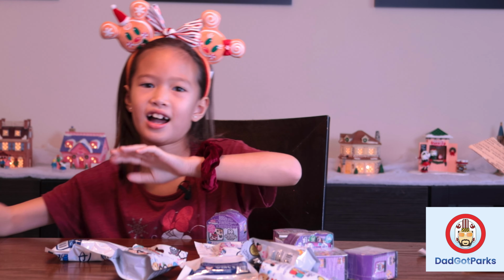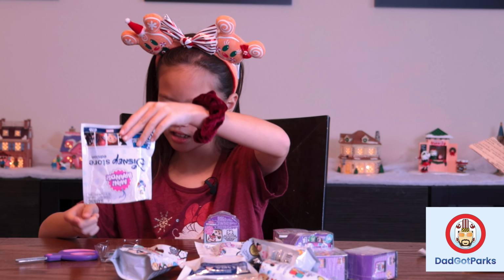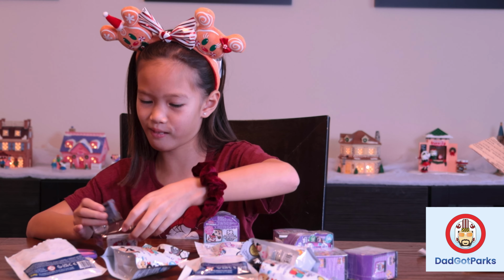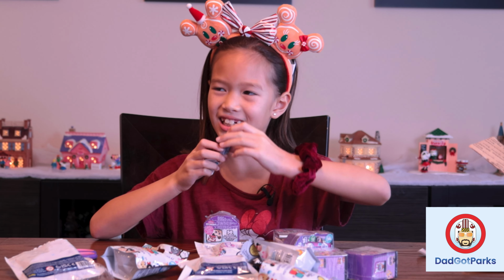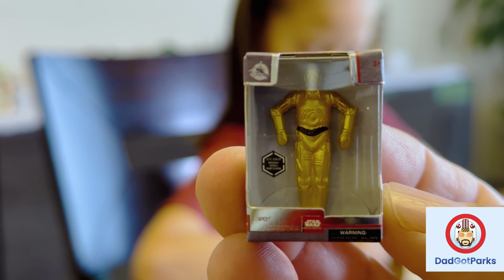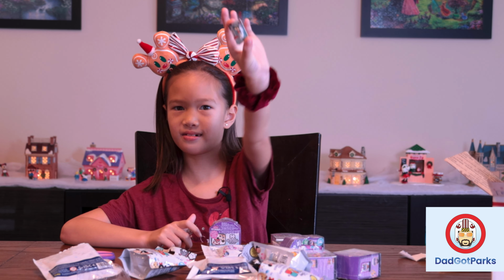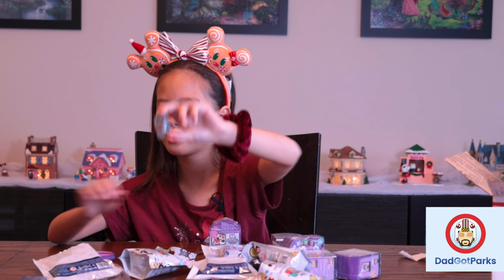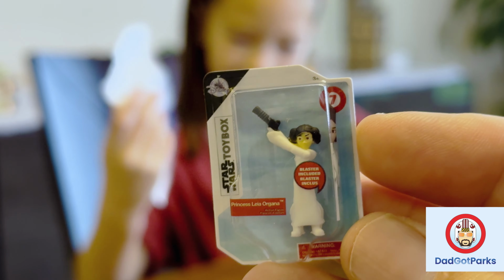Oh yeah, I have scissors. Oh, it's like this little package. Who is this? That is C-3PO. So while my dad's doing that, we also have Princess Leia. Princess Leia right there. Okay, now while he's doing that, let's open up the other one.